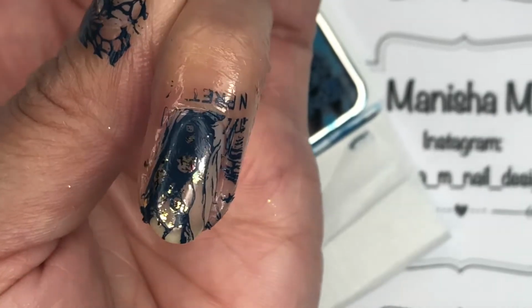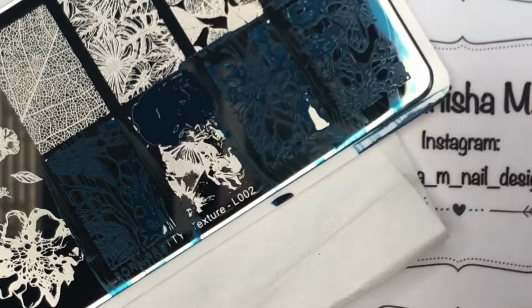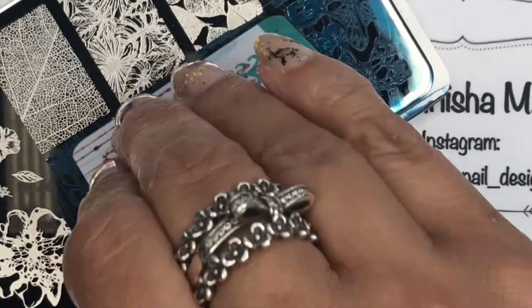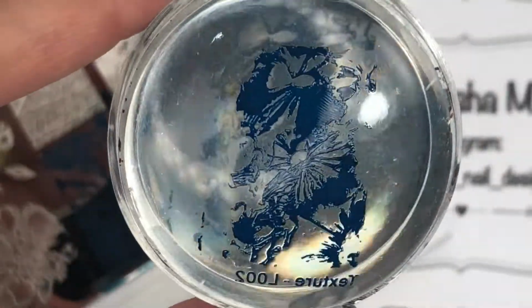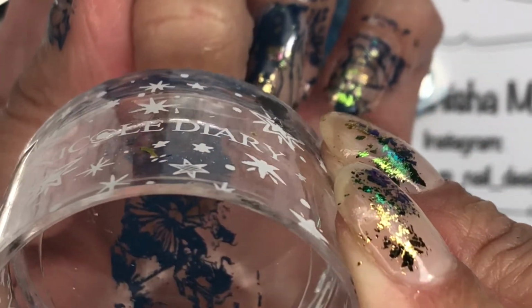Then I'm going to move on to the ring finger. So I've just used that beautiful marbly one. I like these images actually. They're kind of like a marble, but a splash or a bit of a grungy look. They're really cool, and that's kind of what I wanted to do here today. I wanted to go for a bit of a jazzed up grungy look.